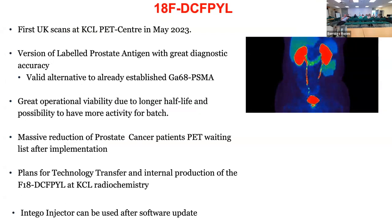A small talk about DCFPyL. The first use happened at KCL. DCFPyL is one of the many preparations of PSMA, but it proved to be the one nearest to gallium PSMA, which is the state of the art. It's a valid alternative to the established scan, and also has great operational viability due to a longer half-life and the possibility to have more activity per batch.